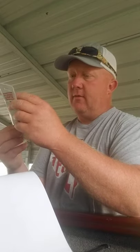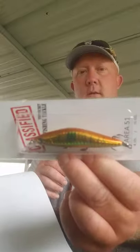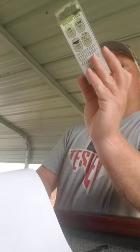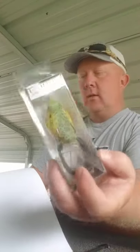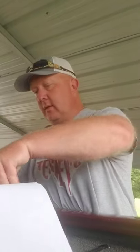Here's some classified top secret fishing tackle, Area 51. Looks like a 4-inch. And last but not least is the old Lunker Hunt Walking Frog Topwater. So that's going to do it for the Lucky Tackle Box Tournament Series. Some pretty cool stuff in there. Can't wait to get out on the rivers and lakes and try those out.